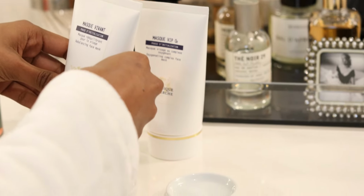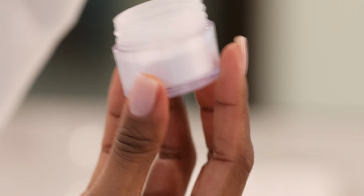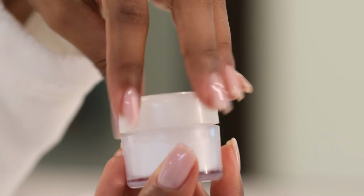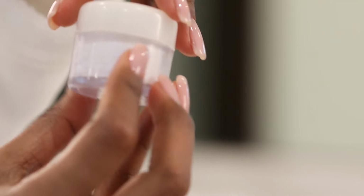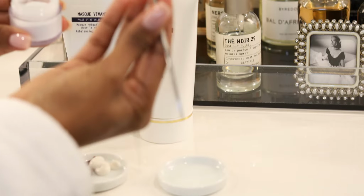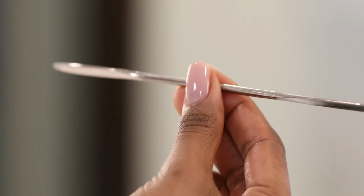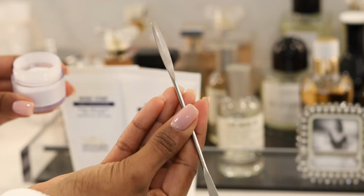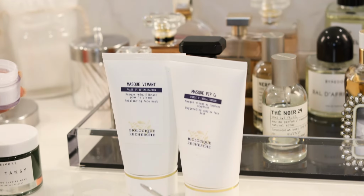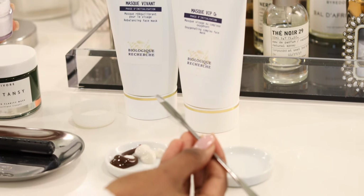Warning guys, I like to do this when my hubby is not at home because MASQUE is incredible, but it smells pretty funky. So one thing I love adding to all my masks, no matter what I have. Are you guys ready? It's baking soda. You only need about a pinch of this. I got this little spatula from Amazon as well. Just take a little bit, this much. It's for that extra exfoliation and cleansing.